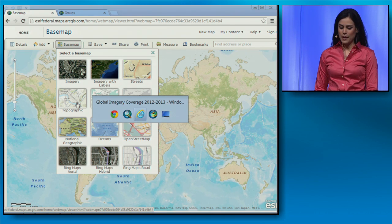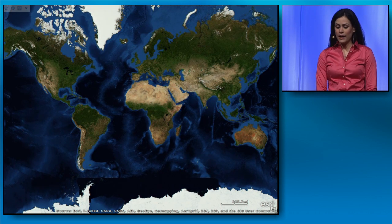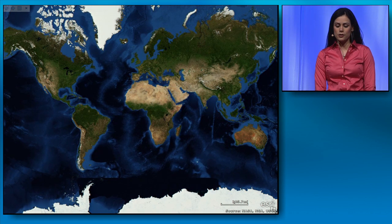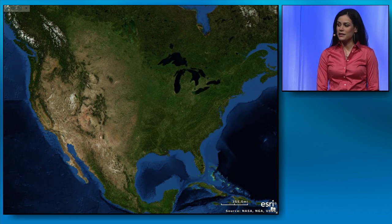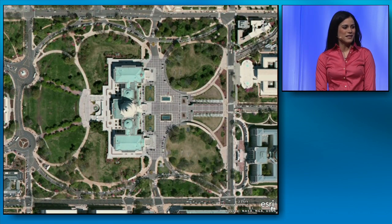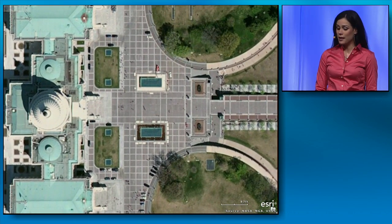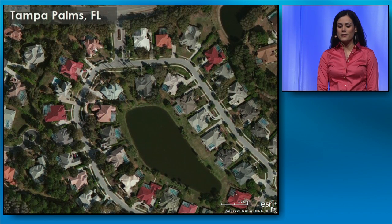Let's talk about the imagery base map. We combine imagery from the best commercial and community sources to bring you comprehensive and consistent global coverage. As of December, you will now find 30-centimeter coverage across the entire contiguous United States. So that same high resolution that you're used to finding in metro areas, like right here in Washington, D.C., where you can zoom in so close that you can actually see the people on the ground, you'll now find that same level of detail in your own backyards.